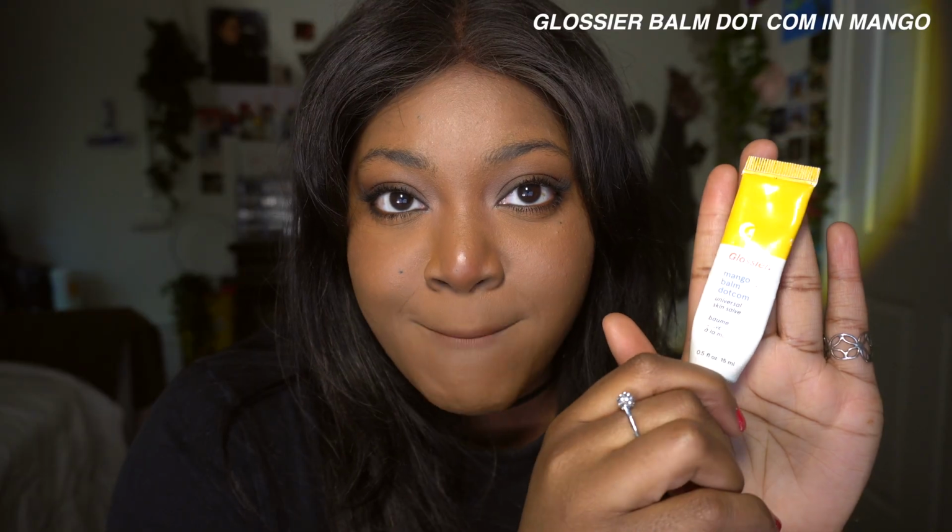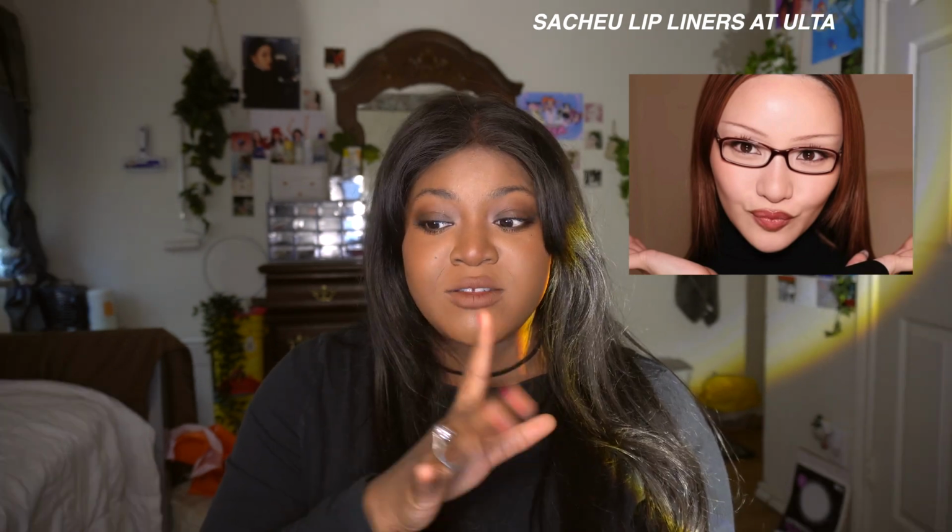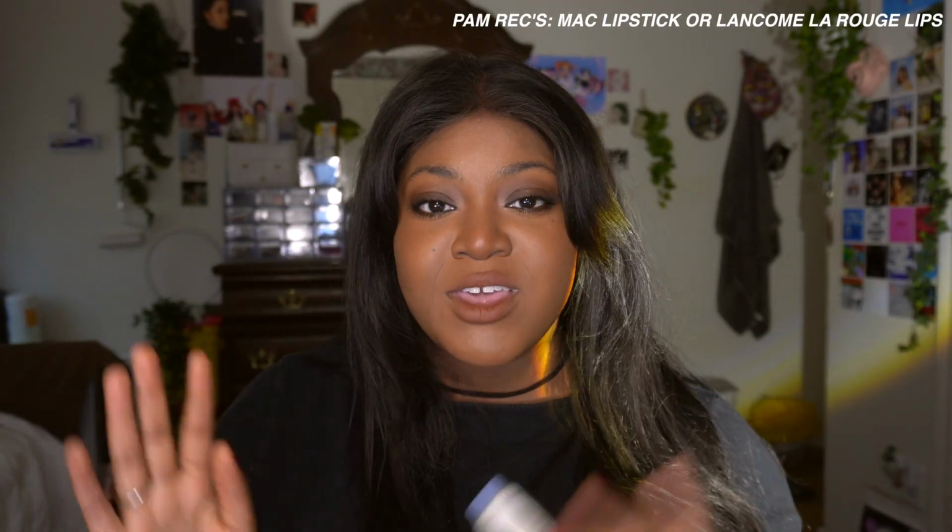I use my trusty Glossier. Excuse me. Sorry, that was disgusting. I use the mangobalm.com. If you're interested in Sachu lip liners, they have a lip liner that's like a lip stain. That lip liner is fantastic for doing that lip liner and then just a balm or a lip gloss on top. So for berry reds or reds, anything MAC lipsticks I think are amazing.